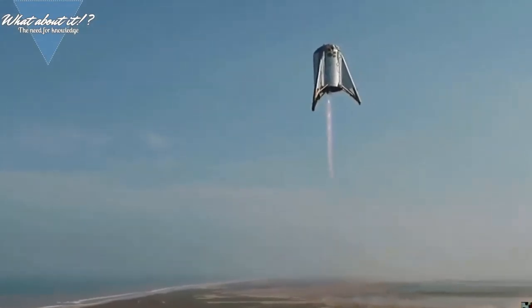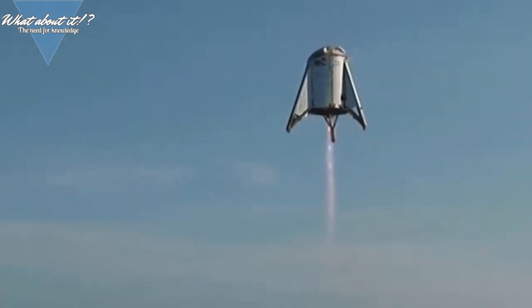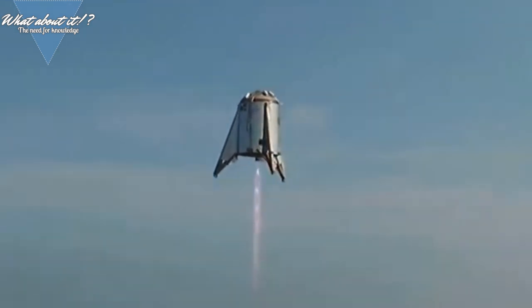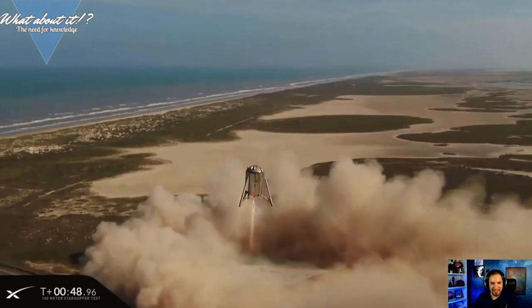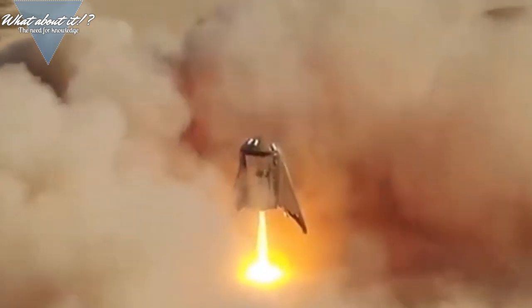Beautiful shock diamonds and very nice gimbal action to balance the Starhopper in flight. The RCS, by the way taken from the Falcon 9 inventory, worked great. It was a smooth ride. The hopper moved over as planned towards the landing pad and nicely throttled down for a very precise landing, right in the middle of the typical SpaceX circle.